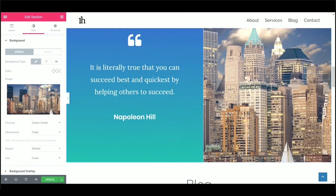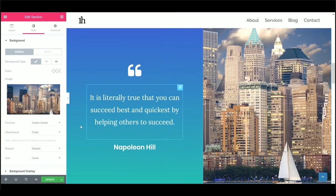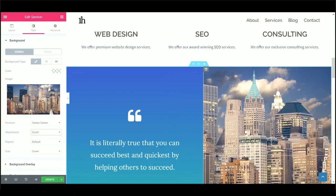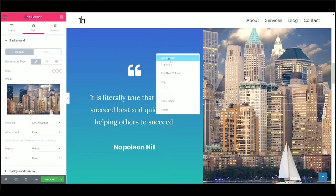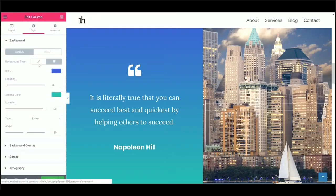Now you notice it's got that beautiful effect that almost looks like you're looking through a window. If you don't like that though, that's a fixed setting, the attachment. You can change it to scroll, so it'll just be a static image like that. Now we can change this as well. We can edit this out. So just say I hit edit column, right click, edit column, and you go to style.